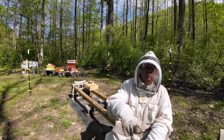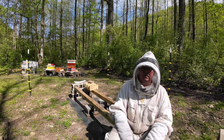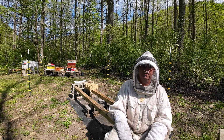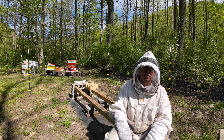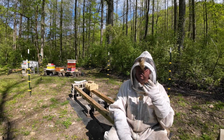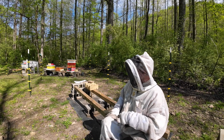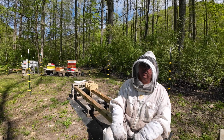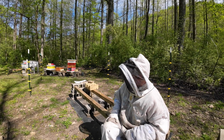We're going to leave them alone. We're not going to be fighting swarms here. I didn't see any cells. I didn't see any queen cups, nothing like that. She is laying, loaded with brood in there. Larvae, eggs, I've seen it all. So she's definitely in there somewhere, and we're just going to leave them alone and let them do their thing. They'll make us a couple boxes of honey, I'm sure.